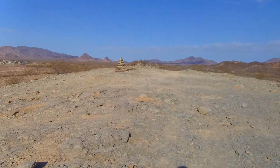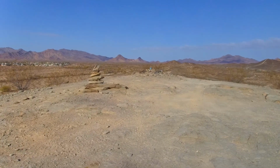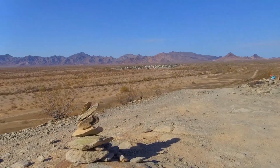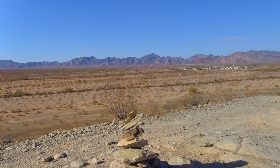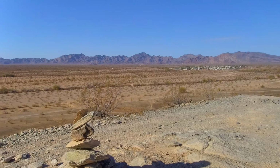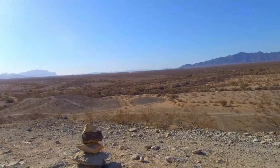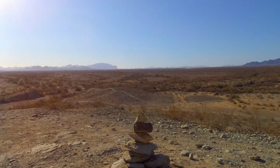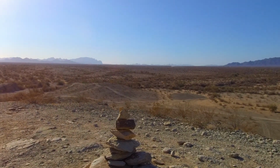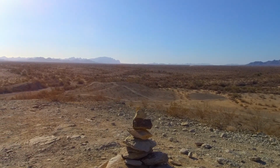As you can see, there are some markers up here. And it says the geocache is right here. So, this geocache was placed by a woman I met this year. Her geocaching name is Silverheels. So, other than showing you the location of the geocache, I'm going to find it and I will show it to you after I find it. I'm not supposed to reveal where it is.